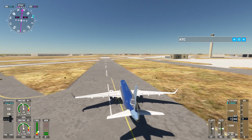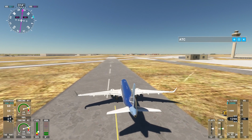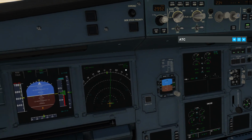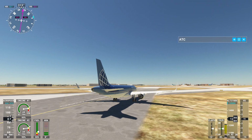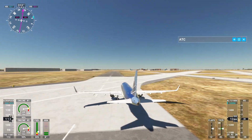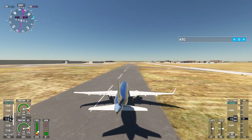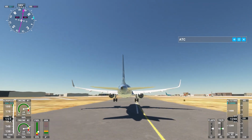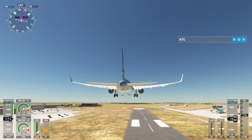Airspeed live, stabilize, check. Airspeed live, check. Why am I 100 knots, 80 knots? V1, rotate. Positive rate, gear is coming up.